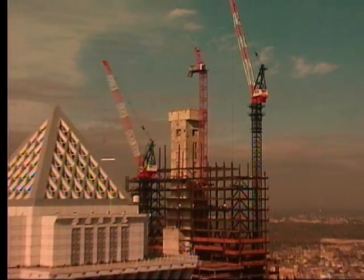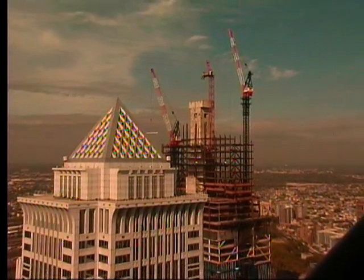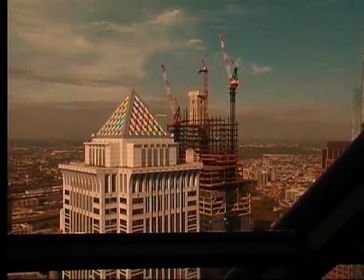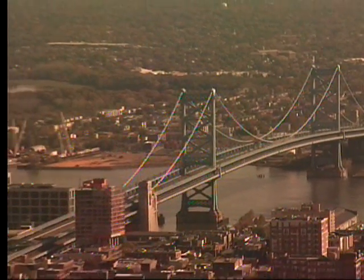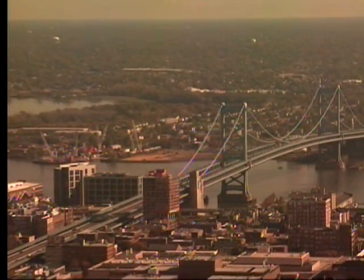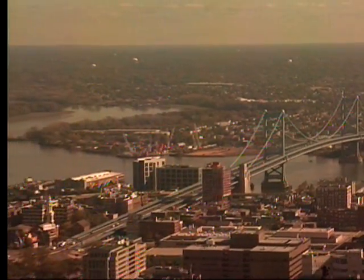So where that crane stands now, on top of that will go a spire that'll take the building to over 1,000 feet. Oh my goodness. Your view now is the Delaware River, and you're looking at the Ben Franklin Parkway. It's beautiful during the day. It's even more beautiful at night when they light it up.